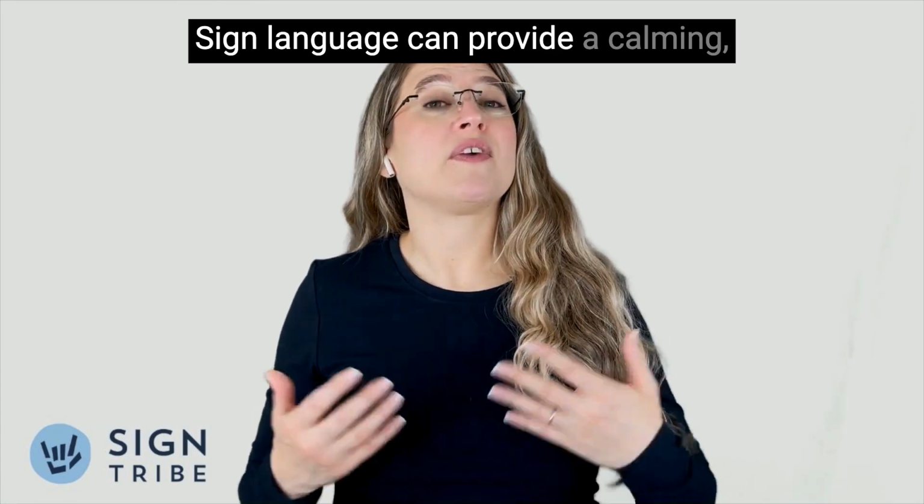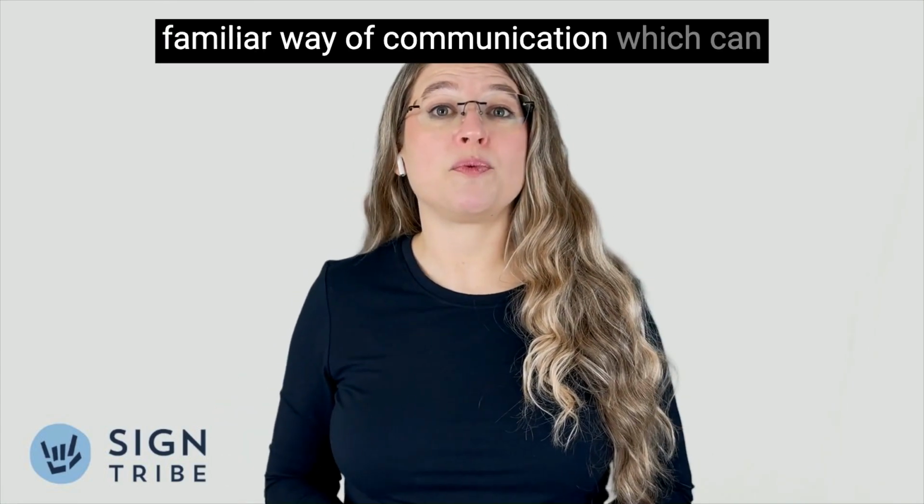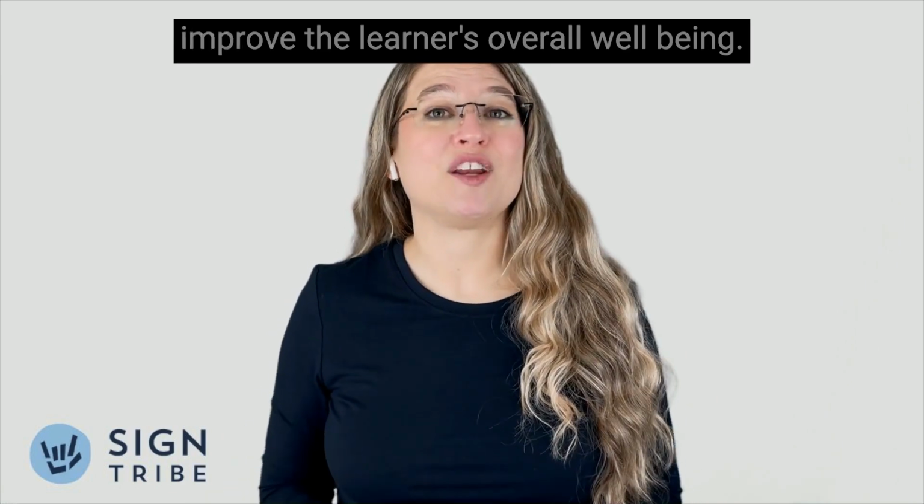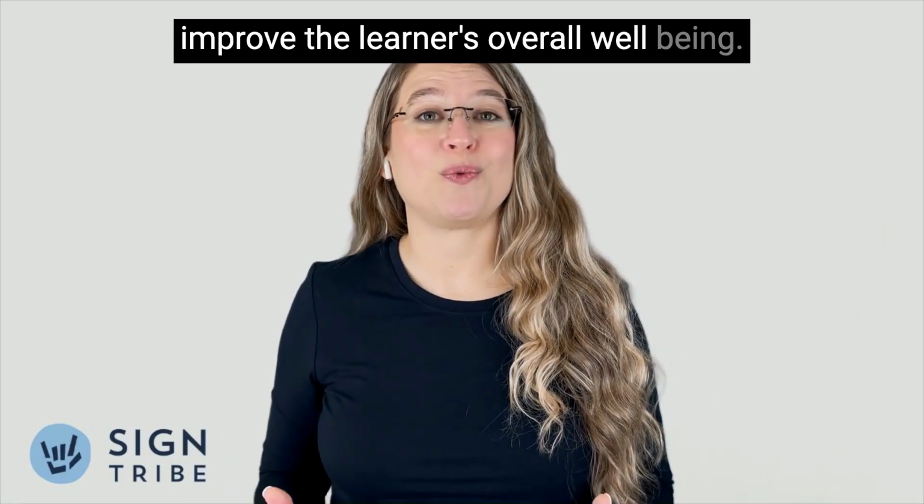With reducing anxiety, autistic learners may experience anxiety in social situations. Sign language can provide a calming and familiar way of communication, which can then in turn help to reduce anxiety and improve the learner's overall well-being.